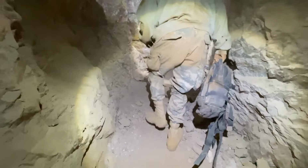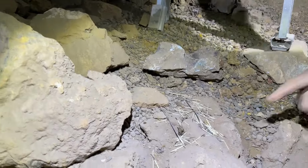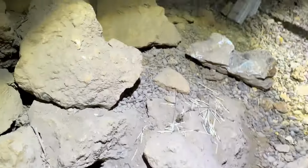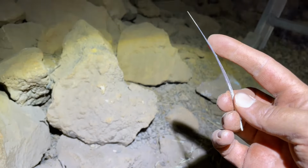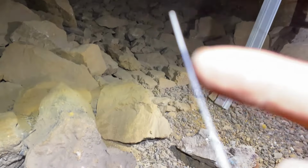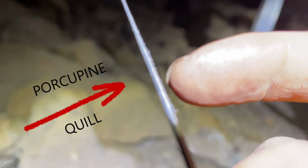Okay, gotta crawl for this one. You know what these are from? Porcupine. Yep, you got it. That's what that crap was back there. This is where they came in and out of. Huh. Look at that. Porcupine quills. Oh, wow. Oh, yeah, you can feel the barbs going the opposite way. Really? I never got that far. Okay, we can continue on.